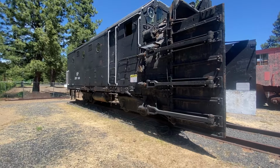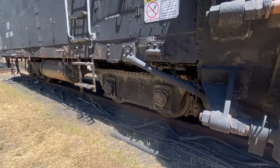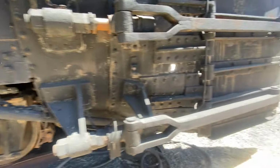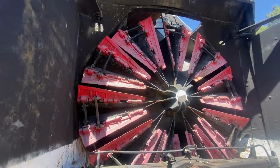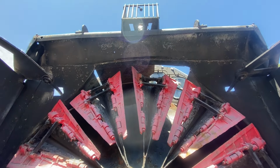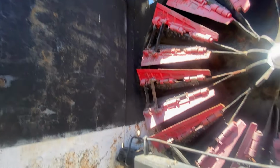This unit's heavily built because it gets shoved on with a locomotive into a snowbank. You can see the truck's springing's been replaced with solid plate so it doesn't bounce up and down. Here's the big fan. There's a chute on top that could direct the snow either direction. And you can rotate the fan a different direction to throw it the other way.